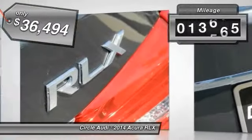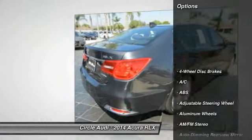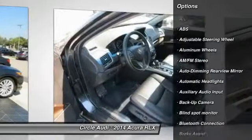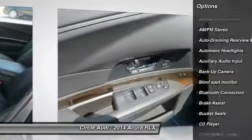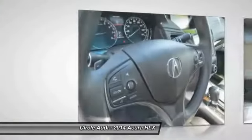This vehicle has less than 15,000 miles. Here are some of this vehicle's great options. Steering wheel audio controls, stability control, power passenger seat, anti-lock braking system, navigation system, traction control, air conditioning, driver airbag, adjustable steering wheel, power steering.